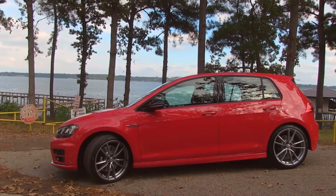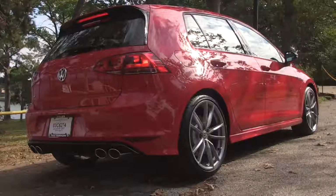So let's talk about specs. This thing has a turbocharged 2-litre 4-cylinder that makes 292 horsepower. And at the same time, it weighs less than a Corvette, which means it moves very fast.